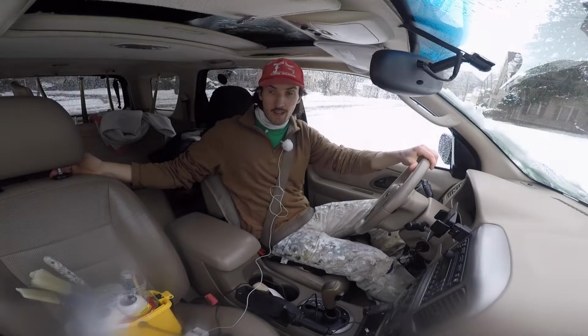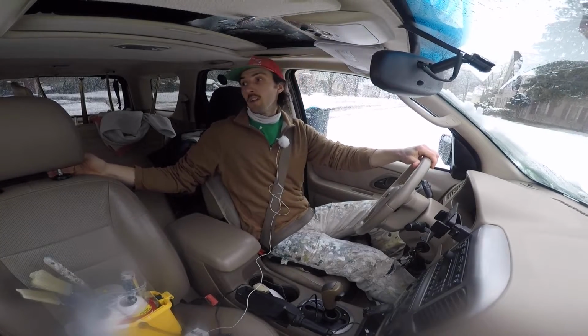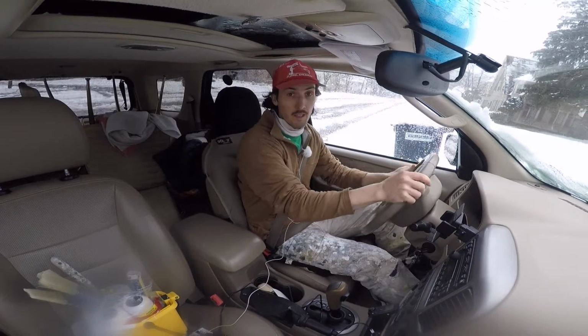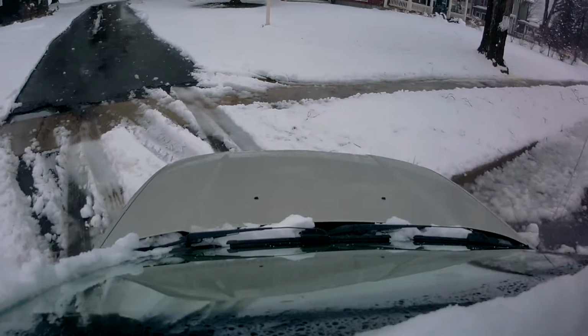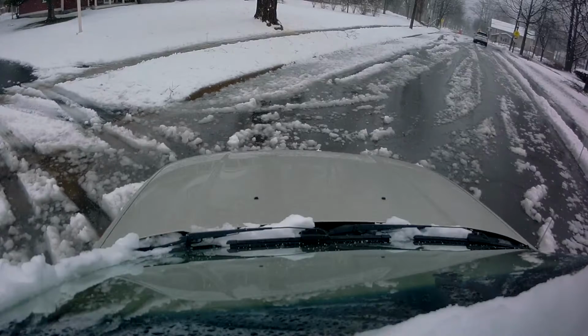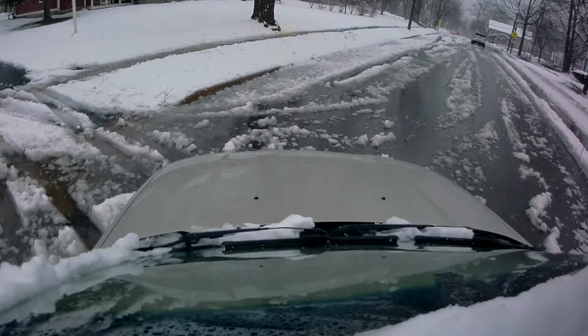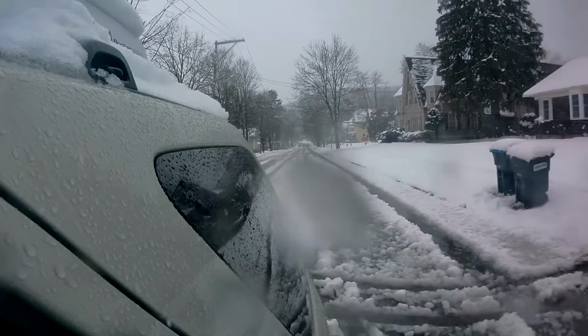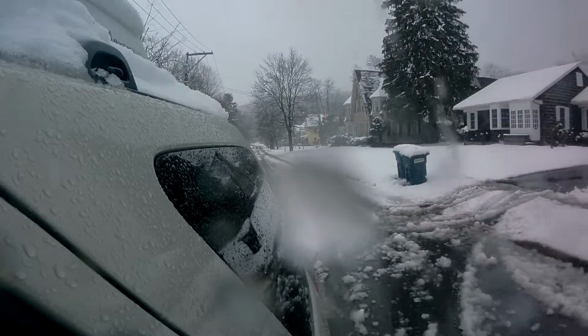And welcome back to Janky AF. And here we are in this gorgeous 2005 Ford Escape Limited. Now, despite the California plates on this car, you see we have stumbled upon a late April winter wonderland here in upstate New York. Praying my cameras aren't going to fall off my car in all the wetness today.